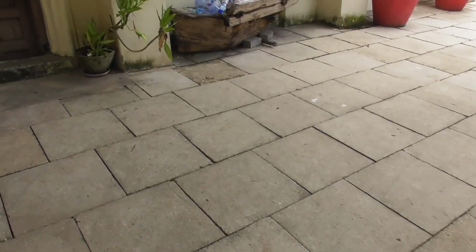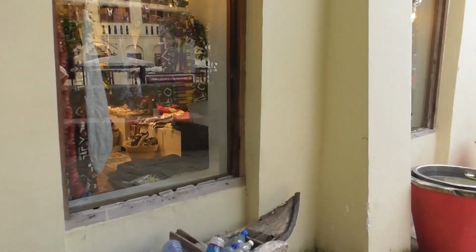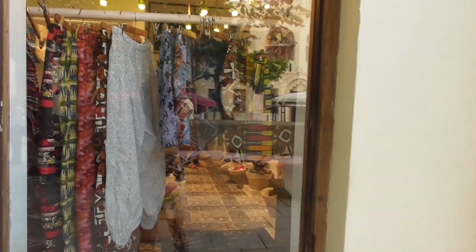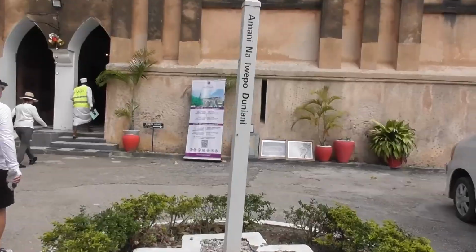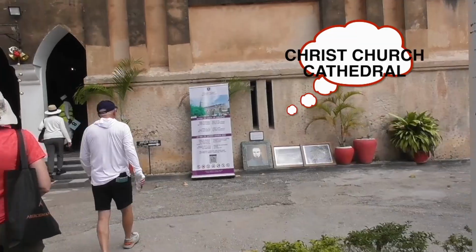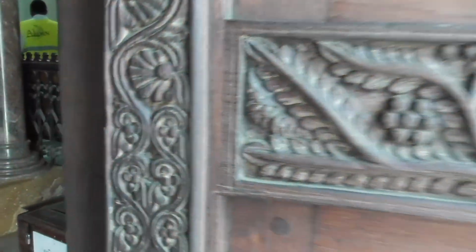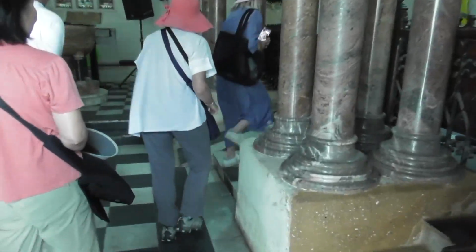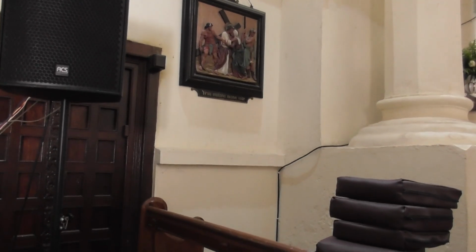Got a great guide today. Oh, look at this place, a boutique. Now that's what I call nice looking clothes. Oh, what great giraffes. Oh, he's going to put one outside right now. Look at that. What a beauty. Zanzibar is known for their doors like this. Remember, the Portuguese came here first.